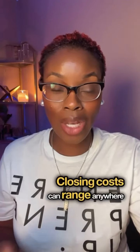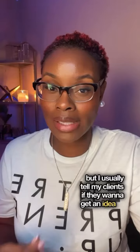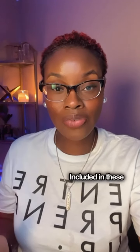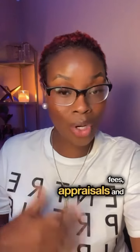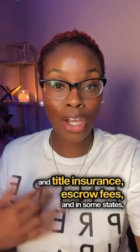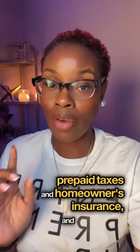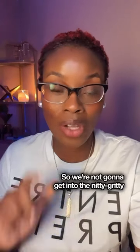Closing costs can range anywhere from 3 to 6%, but I usually tell my clients if they want to get an idea of how much they're paying, 4% is a safe number. Included in these fees are things like loan origination fees, appraisals and home inspections, title search and title insurance, escrow fees, and in some states, attorney's fees, prepaid taxes and homeowners insurance, and recording fees and transfer taxes. So we're not going to get into the nitty-gritty of each one of these.